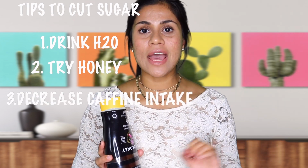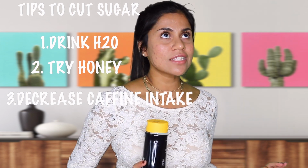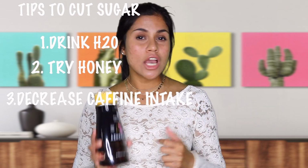Try to cut your coffee as much as possible, because coffee, yes, it wakes you up. It is so tasty to drink. But it has got lots of caffeine in it, and it can drive up your anxiety so much. So substitute your coffee for green tea. If you really cannot stay away from coffee, then that's fine. Try to drink black coffee without putting milk or sugar, or even substituting sugar for honey.